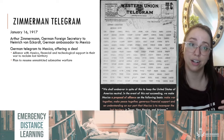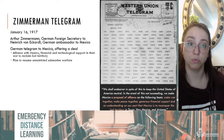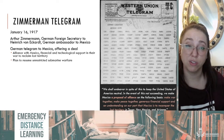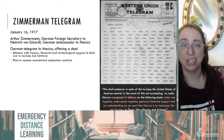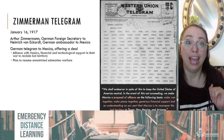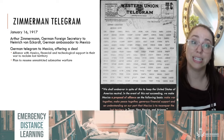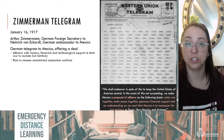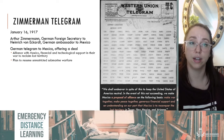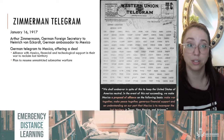And so in this telegram, Zimmerman lets Eckart know that Germany is about to restart unrestricted submarine warfare, and that they're worried that by starting it up, it's going to bring the U.S. back into the war, and they're worried that the U.S. might not stay neutral. And if the U.S. joins the war, Germany wants to make sure that the U.S. is preoccupied and isn't able to just send soldiers and support over to the Western Front. And so they're offering an alliance with Mexico as long as Mexico is willing to declare war on the U.S.